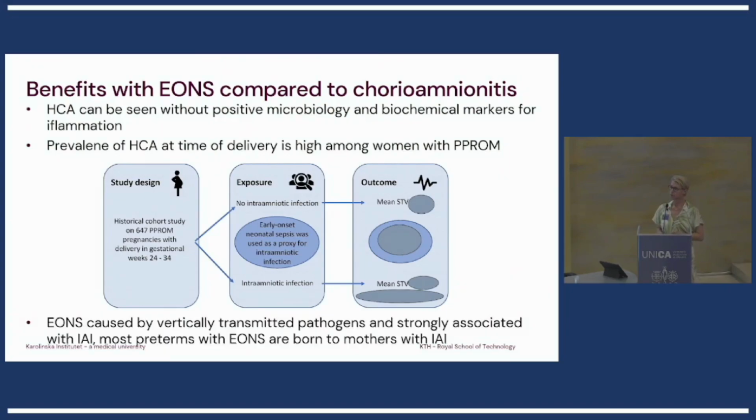So using an outcome that happens in half of the population, it's not of such big use. So we used quite a controversial proxy for the exposure, the early onset neonatal sepsis. Because it is caused by vertically transmitted pathogens and is strongly associated with intra-amniotic infection. And also most preterms with early onset neonatal sepsis, they are born to mothers with intra-amniotic infection.